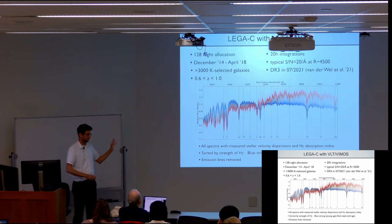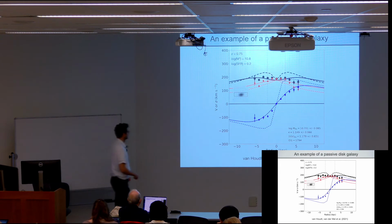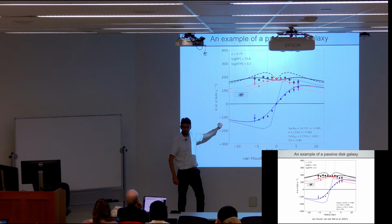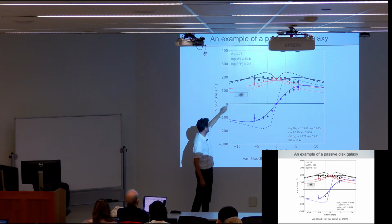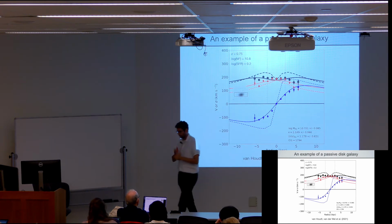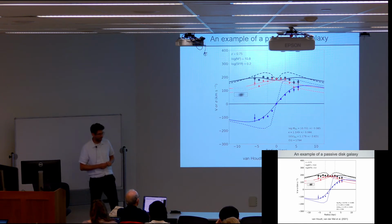The line broadening from the motions of the stars you can measure. And what's more, we have some spatial resolution. So here's an HST picture. This is all in the COSMOS field, by the way, so we have HST pictures for everything. Here's our little quiescent galaxy, and that's the LEGA-C slit. We extract the spectrum along the slit and measure the velocity and velocity dispersion along the slit. That's the blue data points and the red data points.